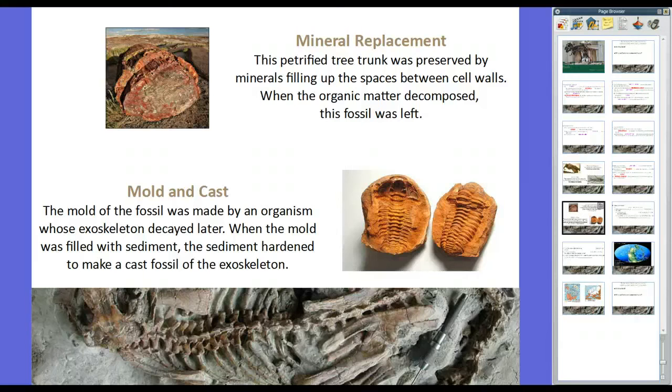And then here's the example of a trilobite, which is an ancient organism, kind of like a crustacean, with a mold and a cast. If you see it right here, here's the mold. Okay, so this is one type of rock right here, and right here is the cast, which is the other type of rock, which filled in the mold and it was dried out also.